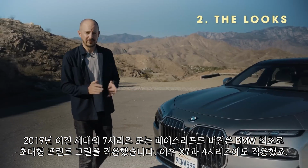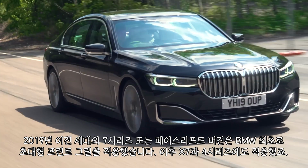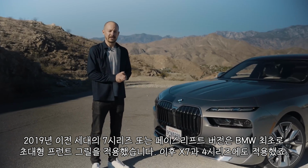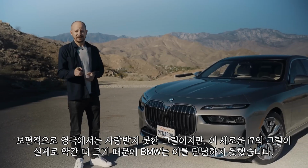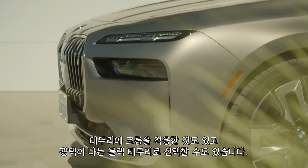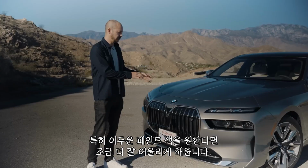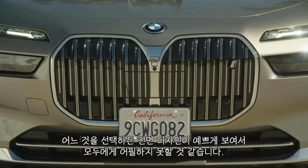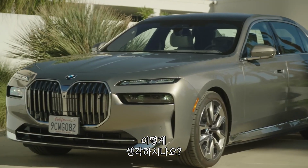Now, the previous generation 7 Series, or rather the facelifted version of that car in 2019, was the first BMW to feature a supersized front grille. It later found its way onto the X7 and on the 4 Series as well. It wasn't universally loved, particularly in the UK at least, but that hasn't deterred BMW because the grille on this new i7 is actually slightly bigger. This car has the chromed version. You can go for a gloss black one instead if you want, and in particular if you go for a dark paint colour as well, that helps it blend in a little bit more. But whichever one you go for, this is going to be pretty in your face, so it won't appeal to everyone. But what do you think? Let us know in the comments below.